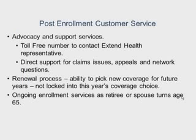We want to talk now about post-enrollment customer service. As we assist you to enroll at Extend Health in new coverage, that's not the end of our responsibility and relationship with the retirees from Houghton Mifflin Harcourt. We will continue to be here just a toll-free call away for advocacy and support services. You can call an Extend Health representative, and we're here to assist you with claims issues, appeals, network questions, and questions about health reimbursement accounts, whatever it is that you need assistance with.